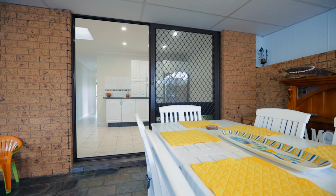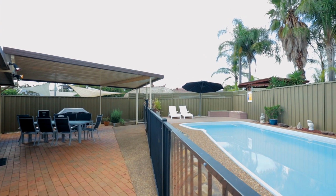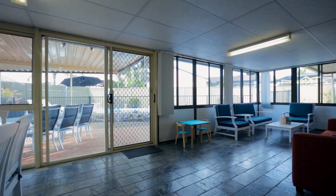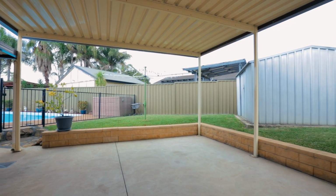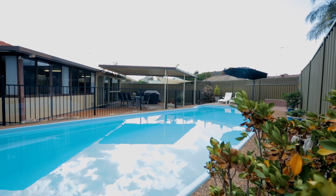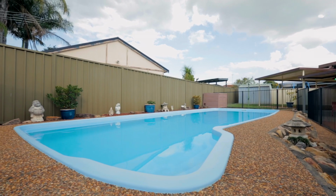But with such amazing dedicated spaces for outdoor living, no doubt you'll be spending plenty of time in this backyard. The sunroom flows effortlessly to an additional undercover space as well as a versatile carport. At the centre of the yard space rests a sparkling blue pool, which makes an enticing retreat from the world.